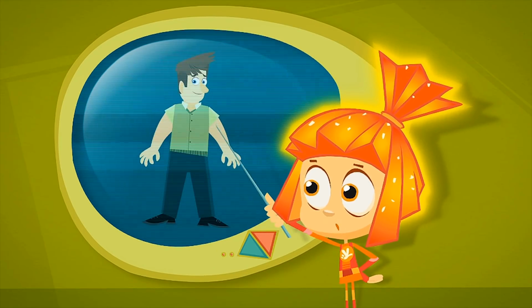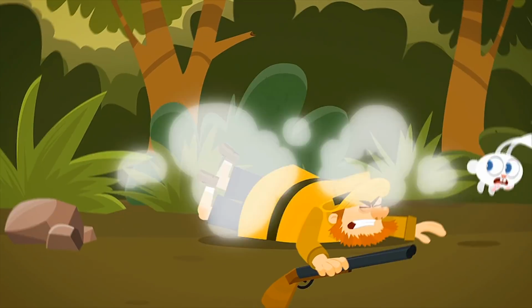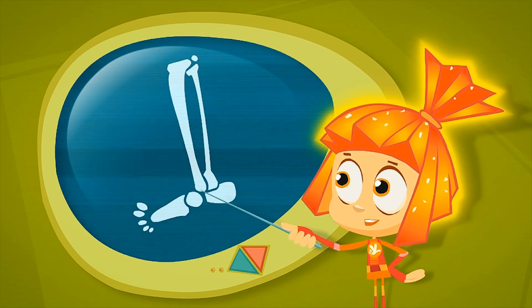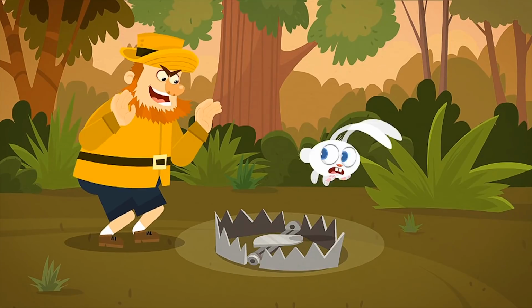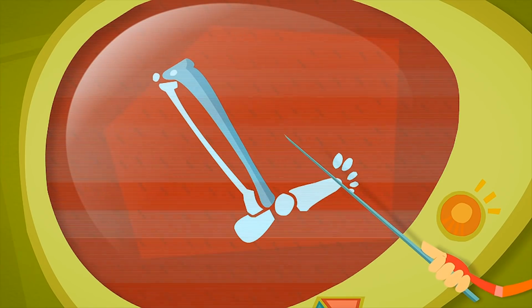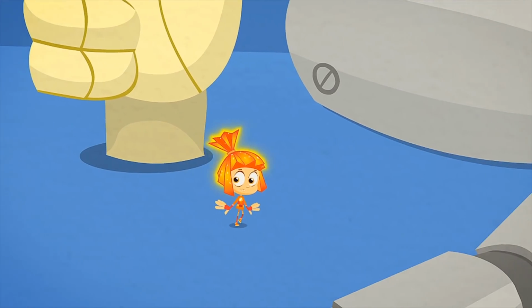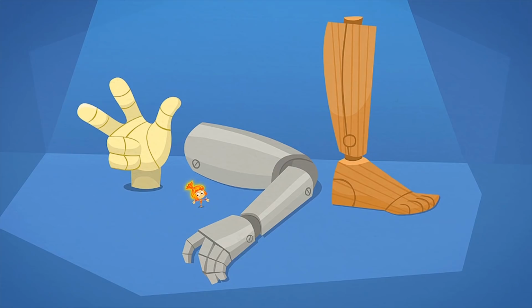The human body is built around a frame of bones and joints. And if you break one of the bones, it'll usually heal by itself. The broken bone will grow back together, and you'll be back to normal. But sometimes bones or joints can break so badly that it's impossible for them to heal. When this happens, they have to be replaced with an artificial part called a prosthesis. A prosthesis can replace more than a bone or a joint. It can be made to replace a whole arm or a leg.